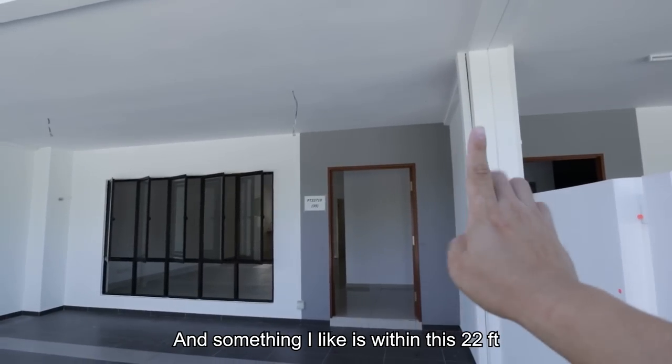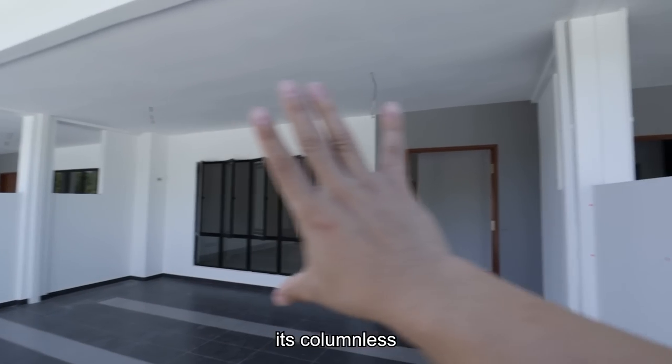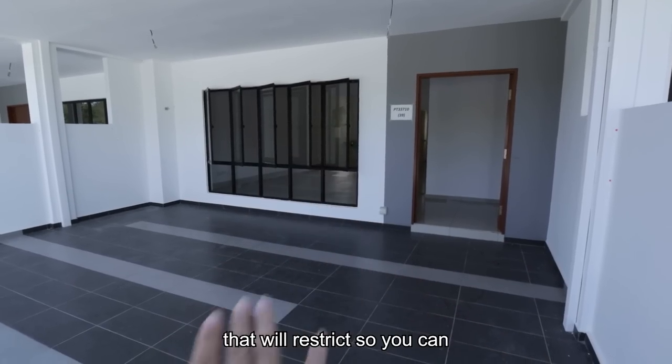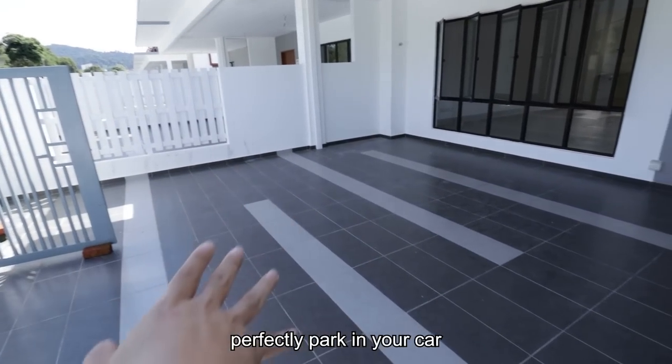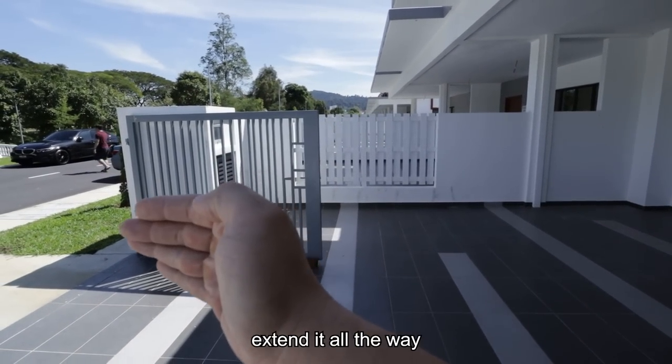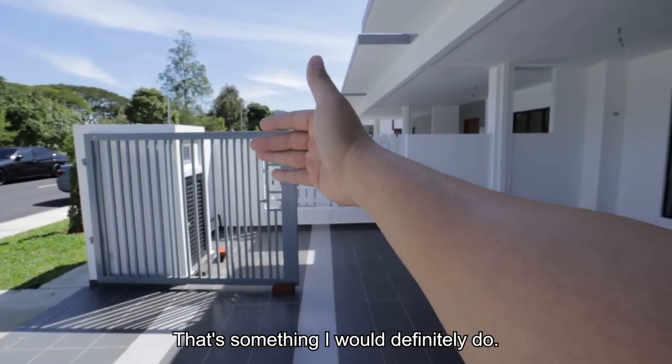And something I like is within these 22 feet, it's columnless. That's nice. So there won't be any in between structures that will restrict, so you can perfectly park in your car. I guess for the renovation, a lot of people will just whack off this one, extend it all the way. That's something that I would definitely do.